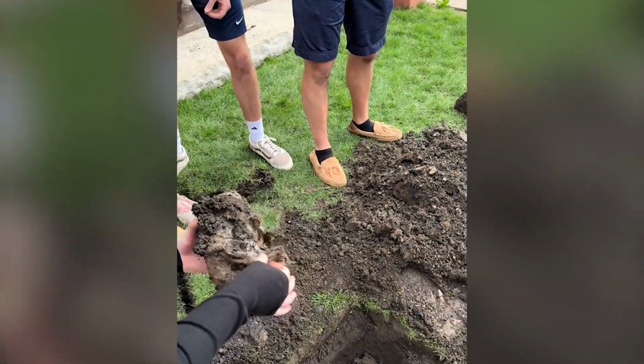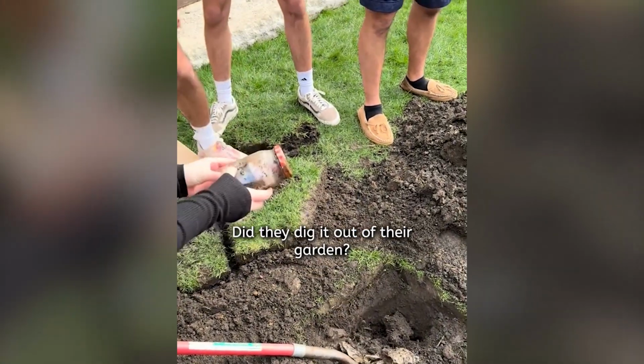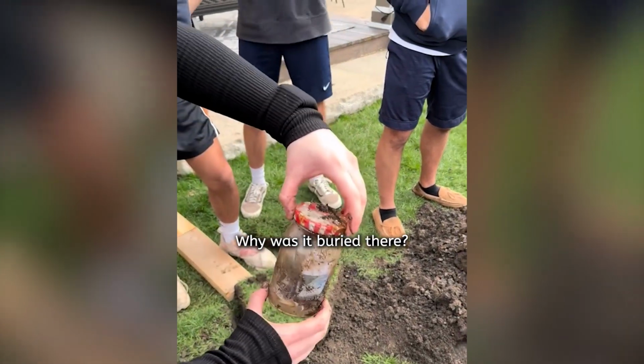Is that a jar? Did they dig it out of their garden? Why was it buried there?